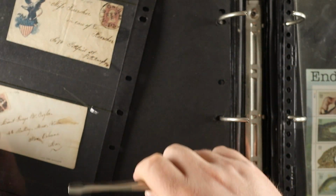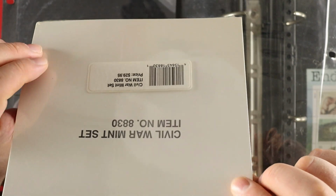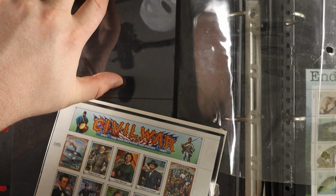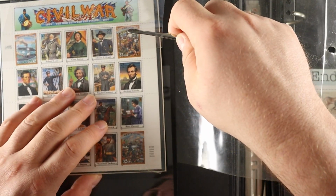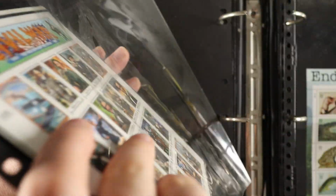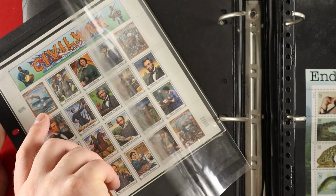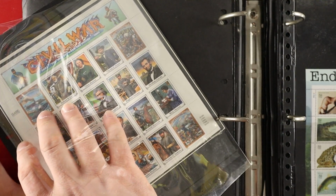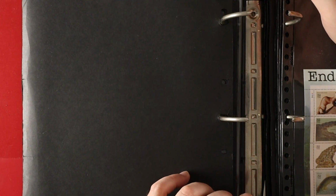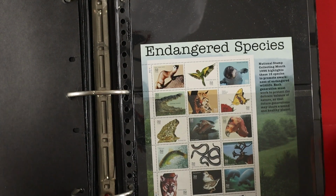Cool. Well, I just had to get a better look at that because my curiosity demanded it. And then we can see also his Civil War sheet is still in the original packaging. Gosh darn these. I hate these pages, apparently. They're infuriating me. Oh my lord. Alright guys, we'll just move along here. I'm probably going to take all this out anyways, so might as well just leave that. Okie dokie.